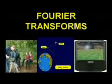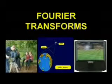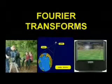Interestingly, television is based on the same thing. This guy, Jean Fourier, he developed something that became known as Fourier transforms, which was basically a mathematical understanding which allows pictures to be taken, turned into a frequency form, broadcast from the transmitter, and then decoded by the television into pictures.